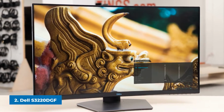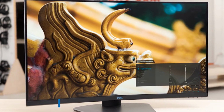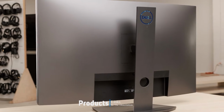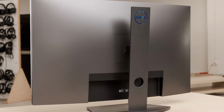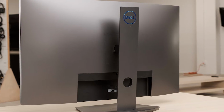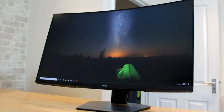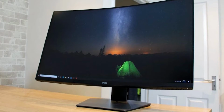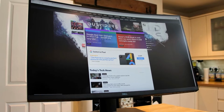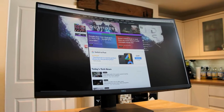Moving on to number 2 with the Dell S3220DGF. Balancing speed and resolution while delivering fantastic contrast and accurate color, the Dell S3220DGF is the best computer monitor for gaming for the typical player. And the 32-inch size is also great for productivity. In addition, the S3220DGF's 165Hz refresh rate and 4ms GTG response time helped it compete well with other 165Hz screens in response time and input lag.